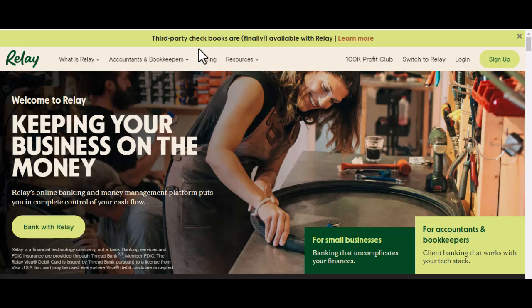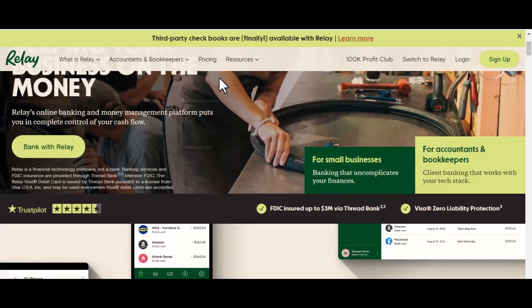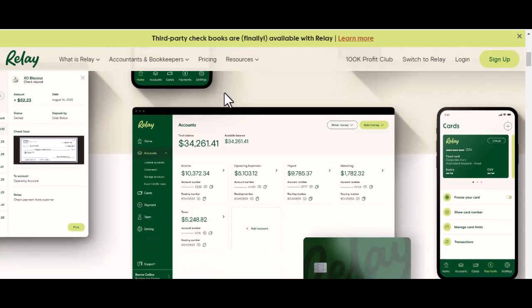Ever feel like your bank is stuck in the slow lane while your business is screaming to get ahead? Traditional banks can feel clunky, inflexible, and frankly, a little outdated. They might offer limited tools for managing your finances, and getting anything done can take forever. Sound familiar? Well, fret no more, because there's a new kind of bank out there built specifically for the modern entrepreneur, the Relay Bank. So, what exactly is a Relay Bank?